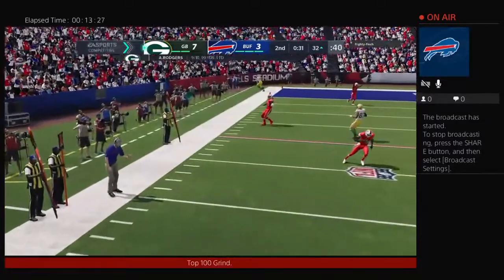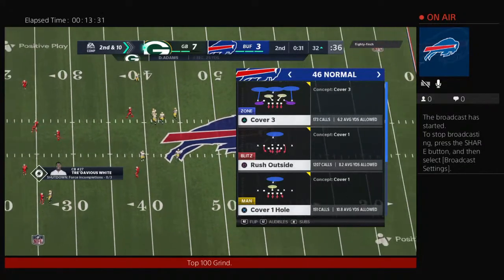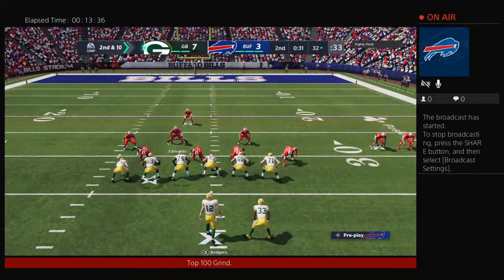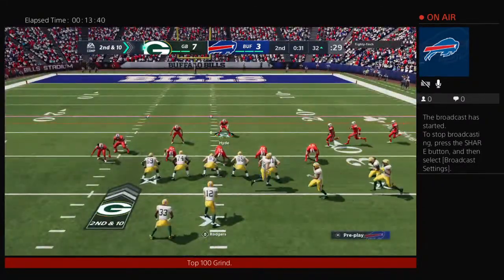And now a throw on first down there, but it's incomplete. They've given up a few first downs on this drive, but getting the incompletion there, that should give them something to build on and maybe turn the tide. Here's 2nd and 10 now from about the 32.